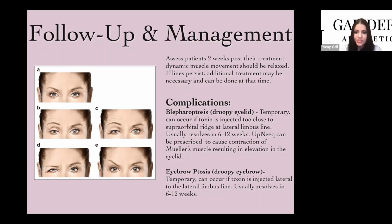Now, eyebrow ptosis is a little bit different. Sometimes we're able to treat the lateral eyebrow and kind of give a little bit of lift with a couple, 1 to 2 units or so. But more often than not, if you get a true brow drop, you're just going to have to wait until that resolves, and that takes about 6 to 12 weeks.